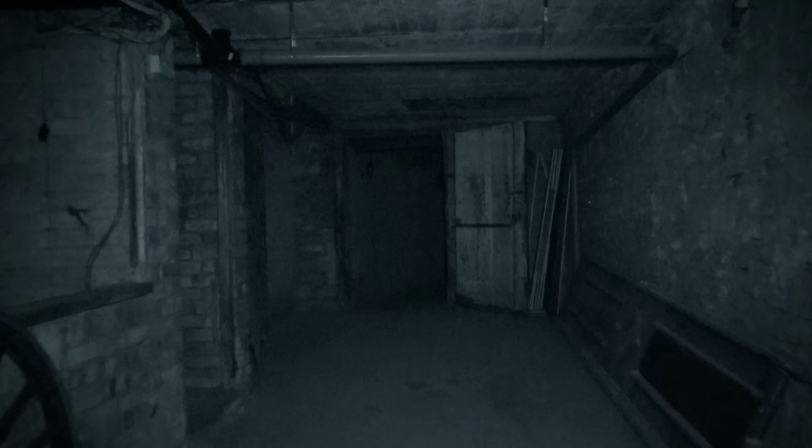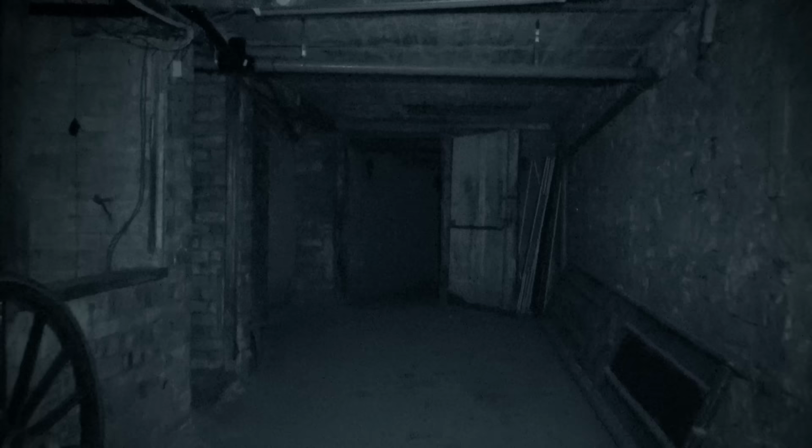There's a lot of creaks. A lot of creaking. Just heard something right in front of me. Sounded like a raindrop. The camera just goes blurry, looking at the floor. Sounds like a water droplet.